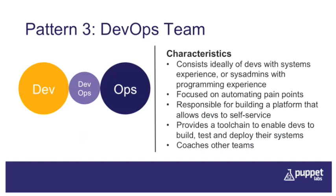One of the pitfalls of a dedicated DevOps team is that it can become just another silo. In order to prevent that from happening, it's critical that these teams evolve to providing shared services for the rest of the organization, and also providing coaching, training, and support to evangelize DevOps best practices.